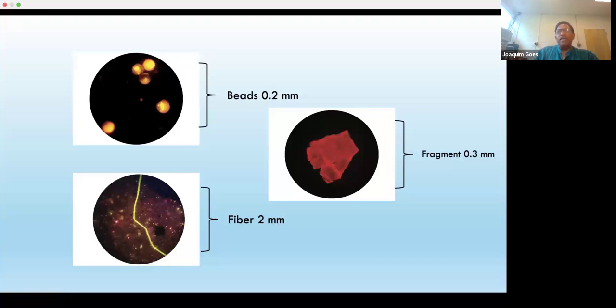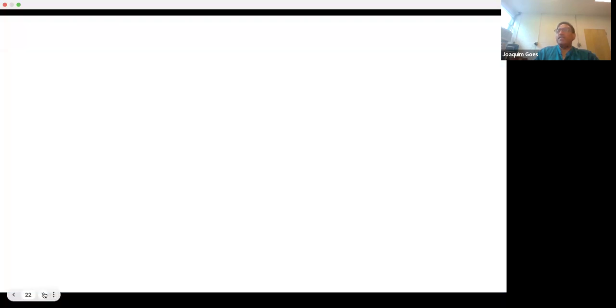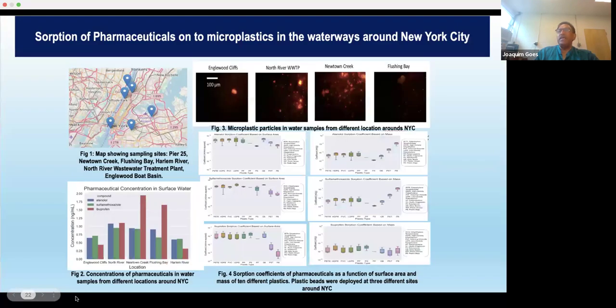And if I tell you today, the largest source of plastics in our environment actually is these fibers and these unusually shaped plastic particles. And the thing about these plastics is that they attract pollutants that enter our waterways.